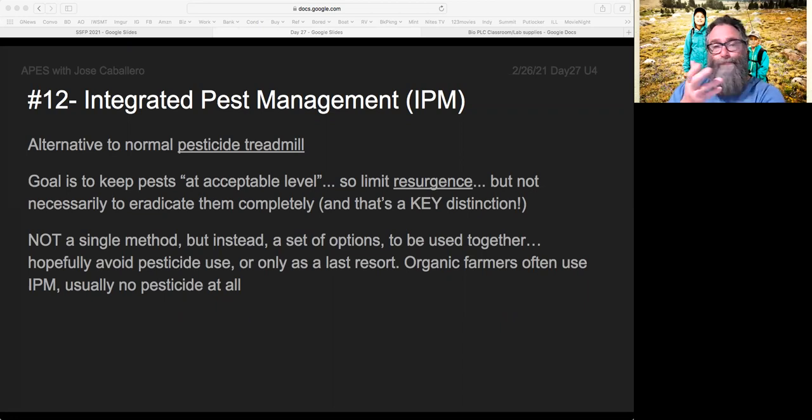Now, pesticide is expensive. It's a hassle. By the way, very harmful for ecosystems nearby because pesticides enter the food chain. Pesticides are very harmful to farm workers and very harmful to the people who live near the farms. And so a lot of farmers try to avoid pesticide by doing this thing called integrated pest management, or IPM.